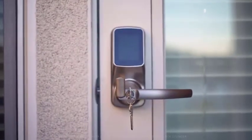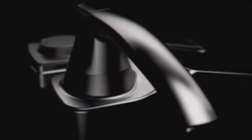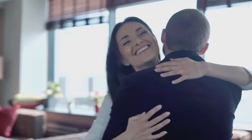With all this technology, you can also unlock the smart lock with a physical key. Lockley Secure works universally for most doors and is available in deadbolt and latch editions. Lockley, come home secure, essential to every household.